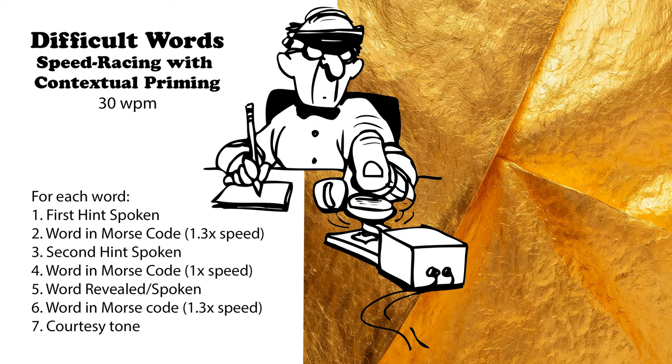An item of office equipment. Holds blank sheets for printing or copying. Paper tray.